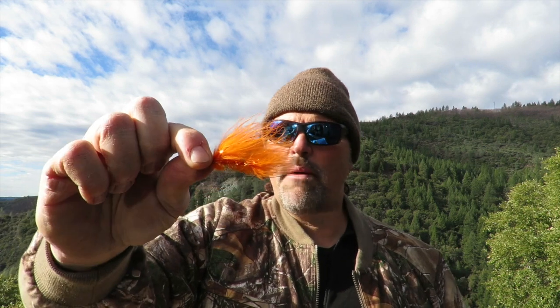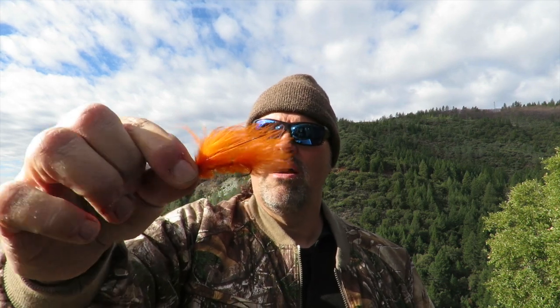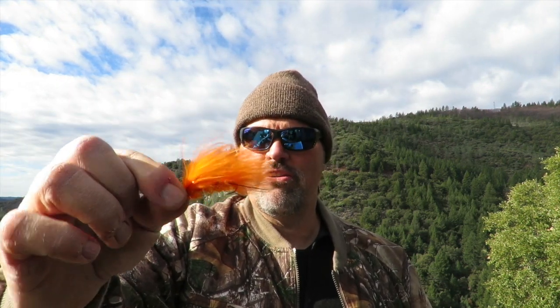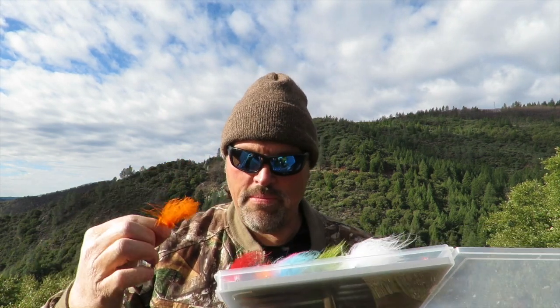Now, on the other end of the spectrum, you might rig up with something like that. This is a J-Fair trolling fly. It's just a small, slender marabou minnow imitation. And of course, when that gets wet, it's going to suck down into a very slim minnow shape, very subtle, and at times it can be very deadly.